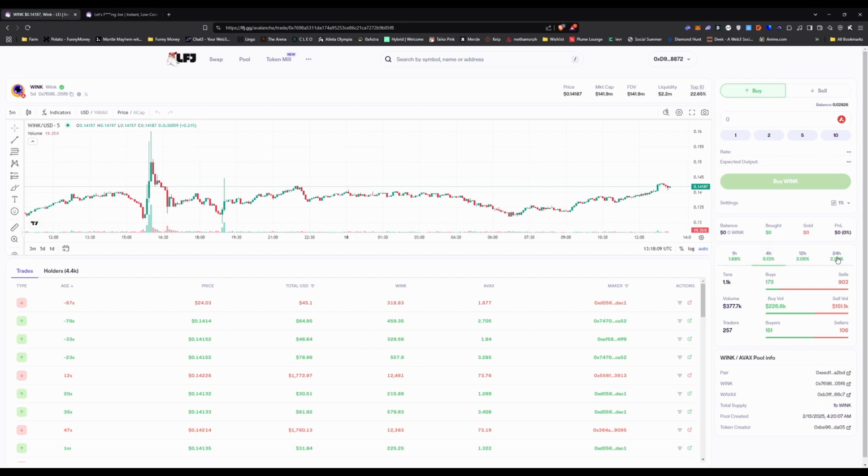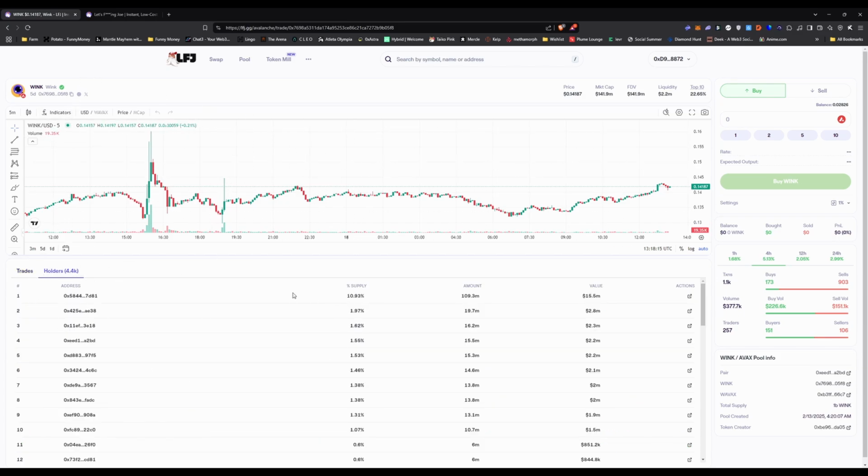You can check the volume here, you can check the traders, you can check the total amount of liquidity as well, and you can check who is holding what percentage of the supply, and make an informed decision while trading. As always, none of this that I say is financial advice. Always do your own research.